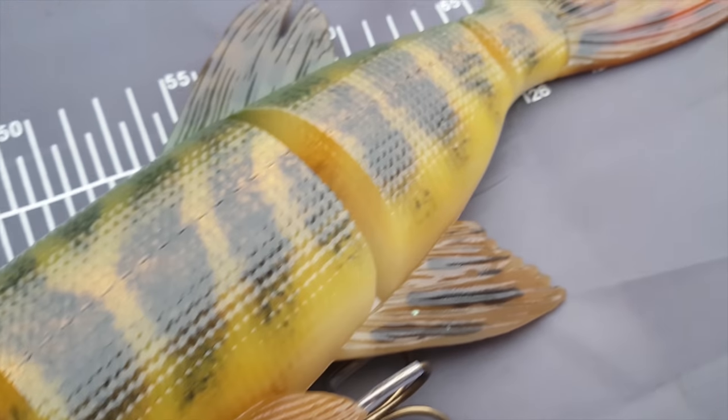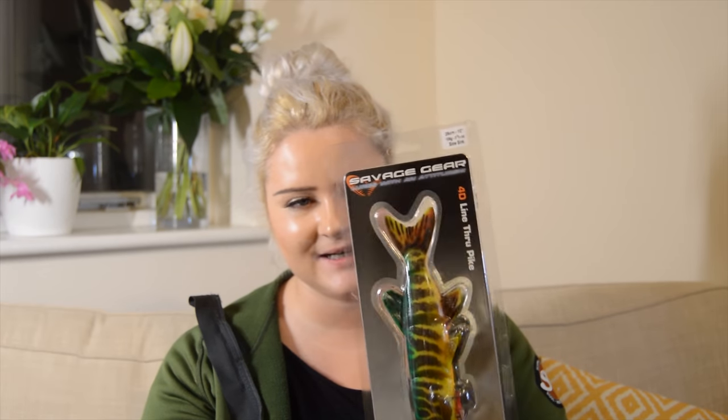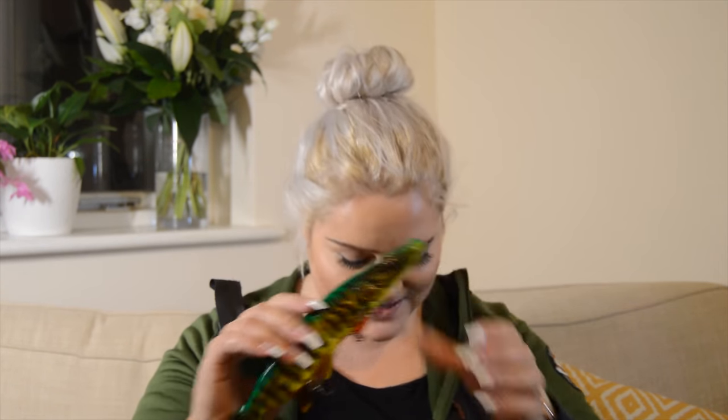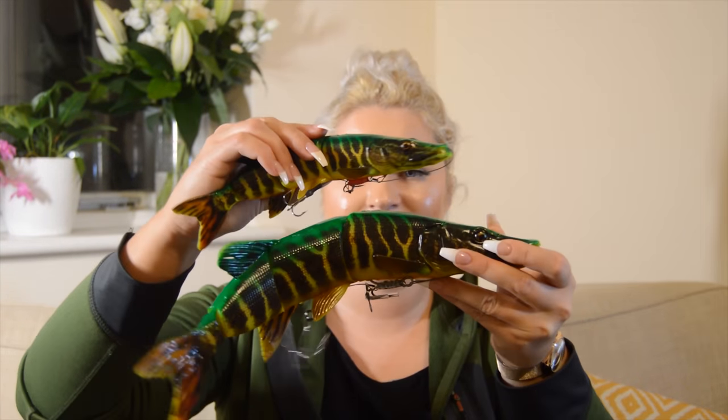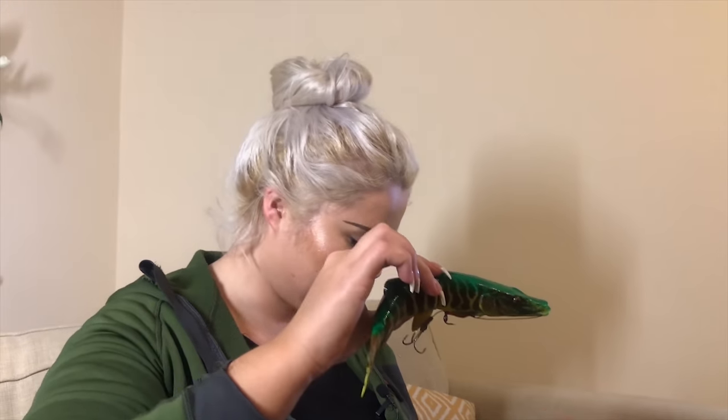As well as these two giant, massive 4D lures, I also have a smaller version, which is the 25 centimeter, 105 grams, also in a slow sink. Oh, this does look like a baby pike. Look at him. So let's compare him with this one. It's quite significant. Let's try and compare him with the grandma pike.